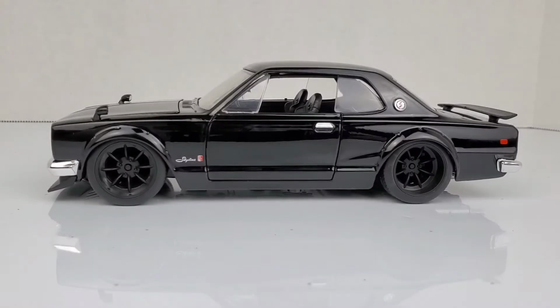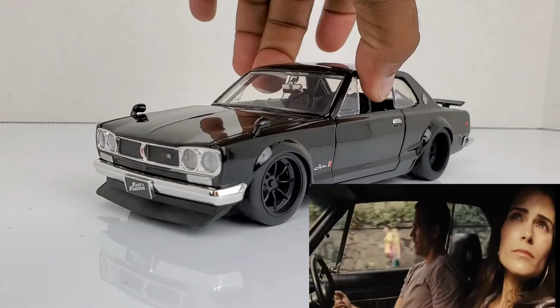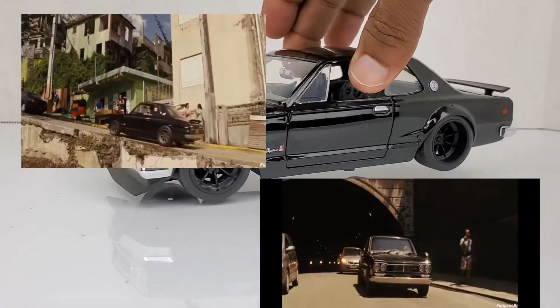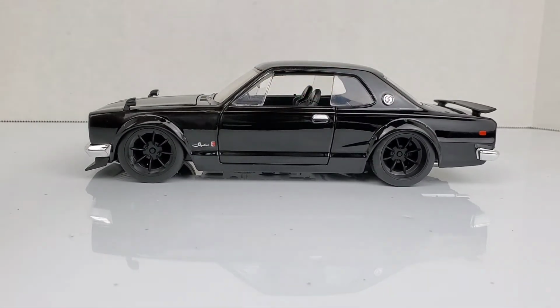So if you're wondering where you saw this car in the Fast and the Furious franchise, guys, this car was in Fast 5. This was the car that Paul Walker, Brian in the movie, was driving with Mia through Rio de Janeiro, Brazil. It just played a real quick role in the movie. So if you weren't a GTR enthusiast, you might not have noticed it.